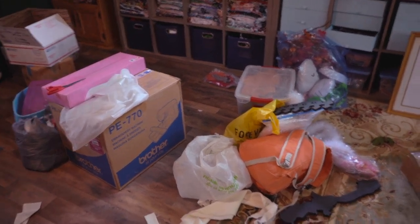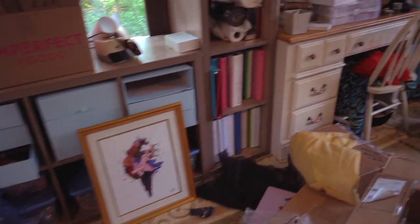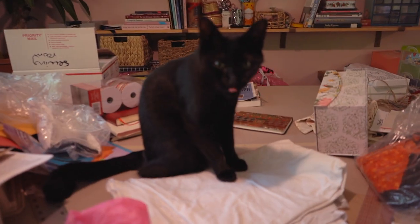Alright, so we've still got a big mess here, but I've gotten pretty much all of my fabric put away, so that's great news. Hello, baby bat.